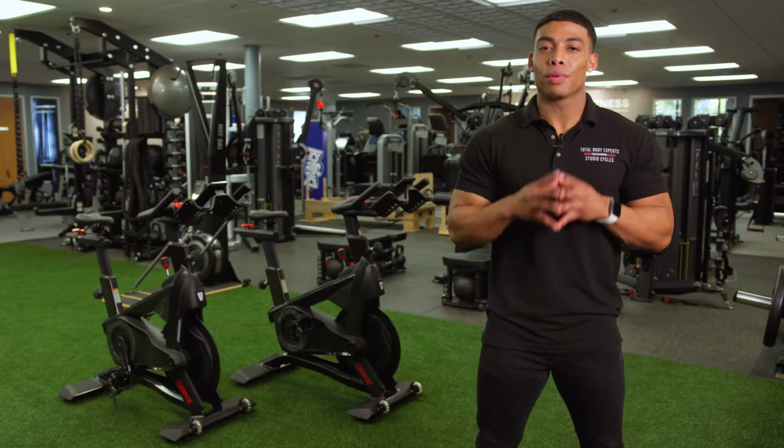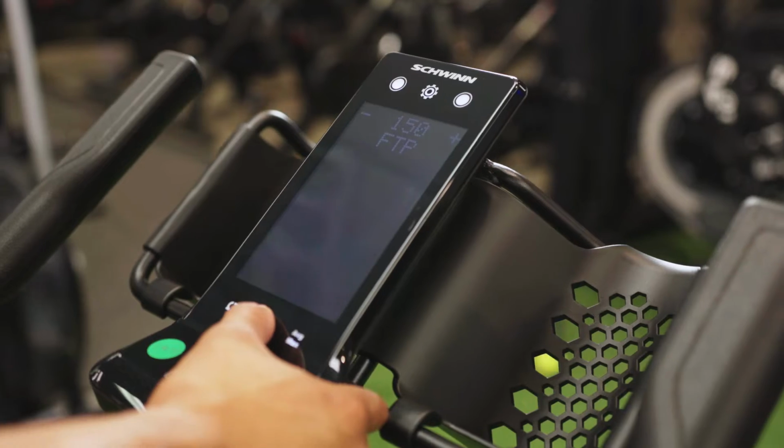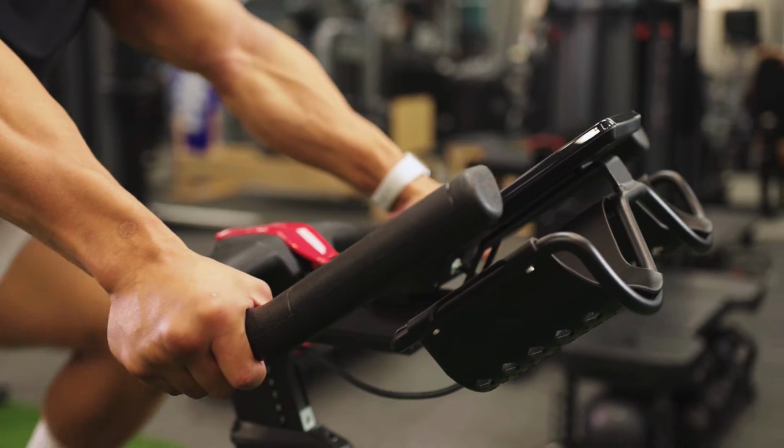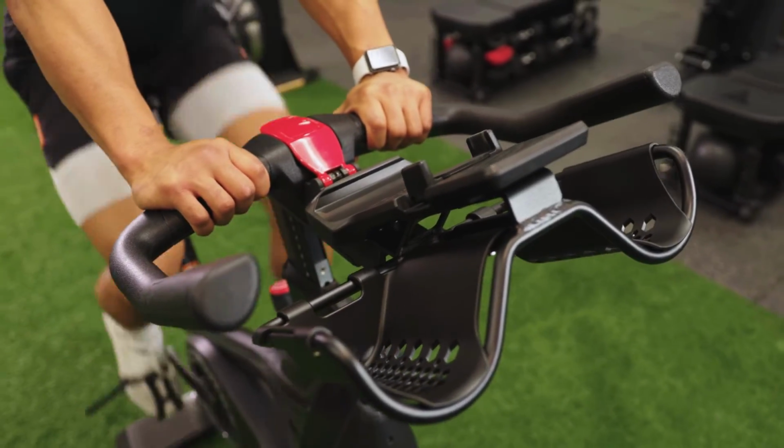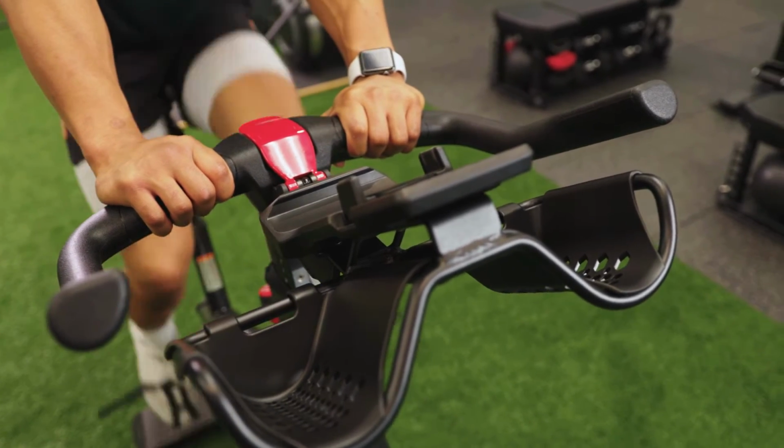All right, so which bike takes the crown? It all boils down to your personalized preferences and fitness goals. If you're all about the tech and community, the Schwinn Z is your bike to go with. If simplicity and a focus-driven workout experience resonate with you, the Schwinn X is a solid choice.